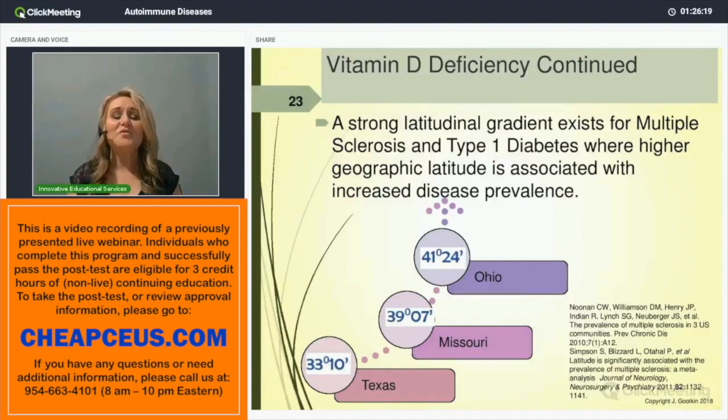Depending on where you live, and we have people from everywhere, Texas is about 33 degrees north, Missouri 39, Ohio is about 41. So that gives us an idea. Depending on where else you are in the world, you can follow that around. And then Boston, just to give you an East Coast reference, because I had to look, that's where I'm from, is kind of about the level of Ohio, about 41 degrees.